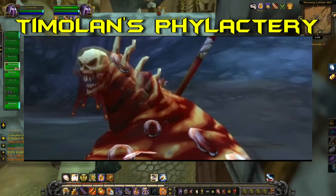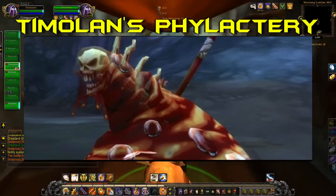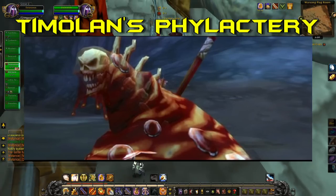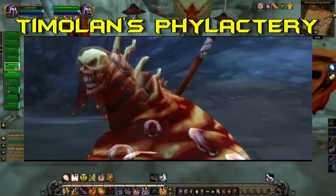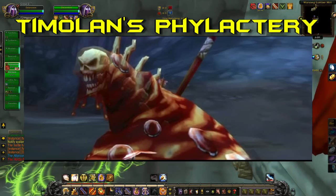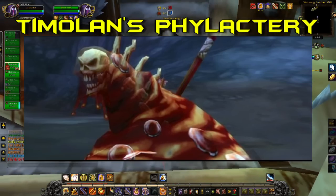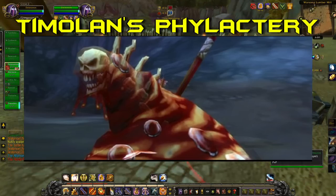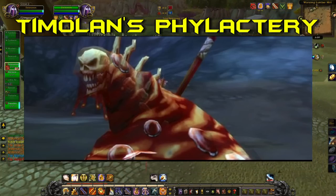But Timolan's Phylactery is no longer obtainable, but some players still actually have this item on them, and this item is by far one of the most historical items due to its connection with the Ashbringer and the slimes.